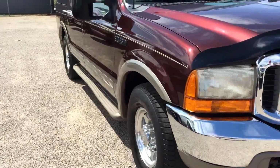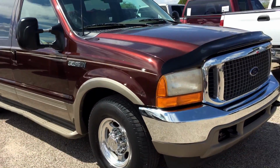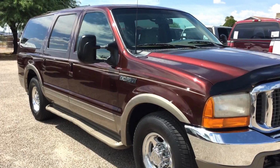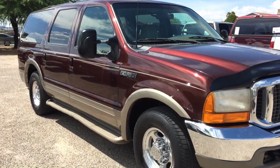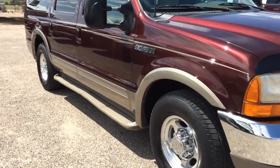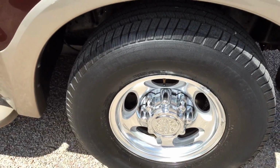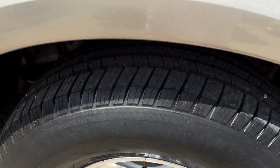Got a windshield, it got an oil change, Rotella oil and filter, got an air filter, it got both batteries, they are new, front and rear brake pads, we charged the air conditioning, we did a serpentine belt and a tensioner and idler pulley, and it got new coolant.